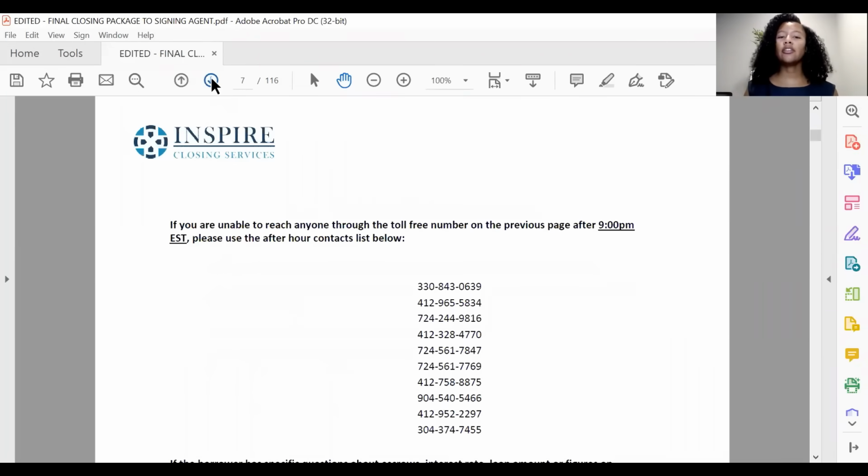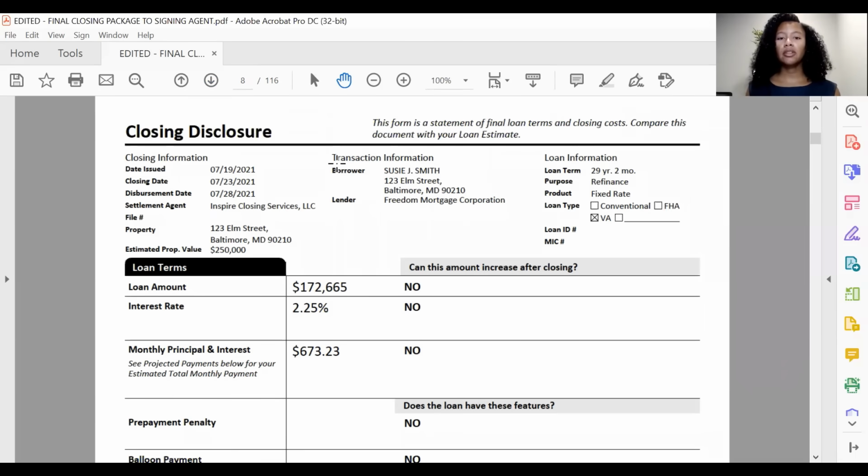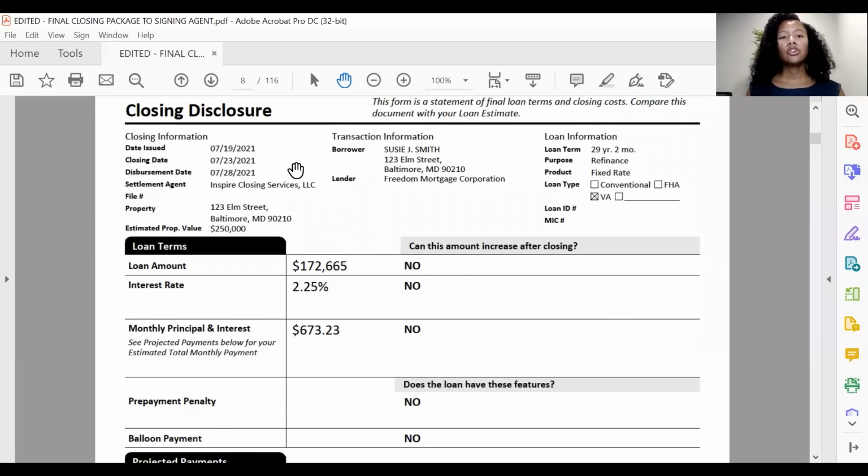All right, and the other thing that makes this packet different is that two people are on title, but only one person is on the note. So I want to show you exactly what that looks like. Therefore, when you encounter it, it's not strange to you and you can still flow right through the documents painlessly, okay? All right, so this first document, the only thing I say is this is your closing disclosure.